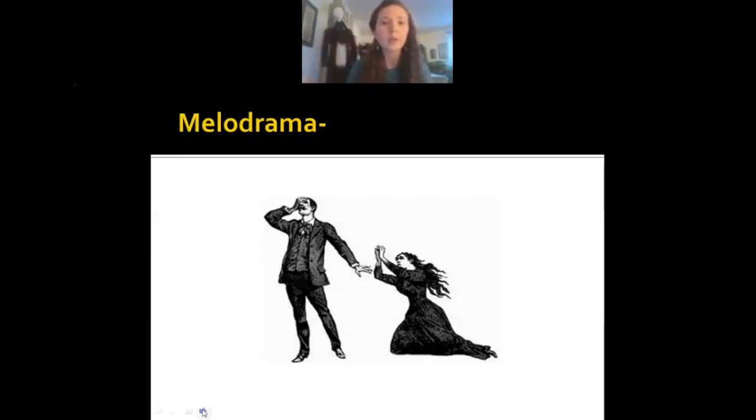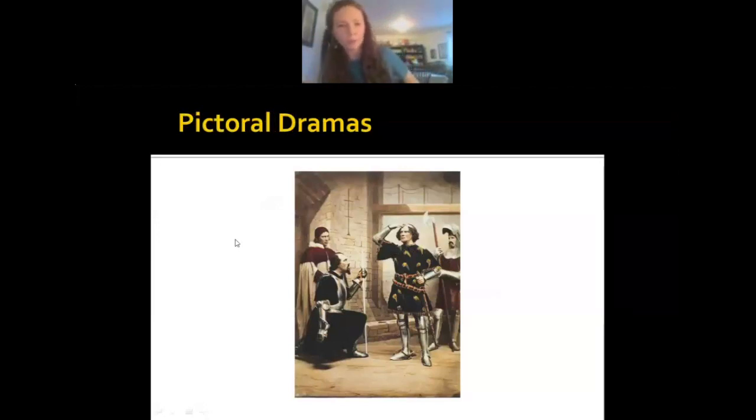Okay, there we go. There's an example of our pictorial dramas. So I know that all of you have your mics muted, so you can't yell out the answer. But I won't tell you what play it is. I'll just give you a second to, in your mind or out loud, guess which play this is. It's a Shakespearean play. I'll give you a sec. And the answer is Richard III.